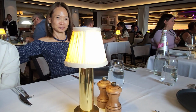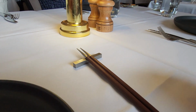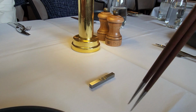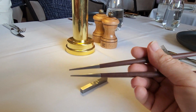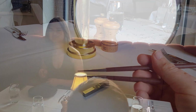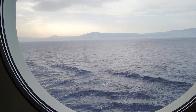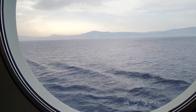It's a very nice, elegant atmosphere in here. We've switched on our little table lamp. Why not? It makes it look more cozy. Look at those chopsticks, like the chopsticks with little metal ends. Weight to these chopsticks. And on top of that, we have a lovely view out to sea. A table with a porthole view.